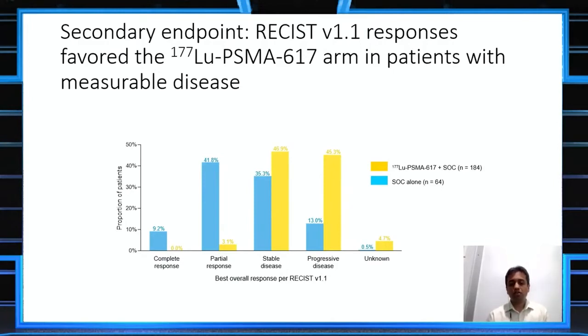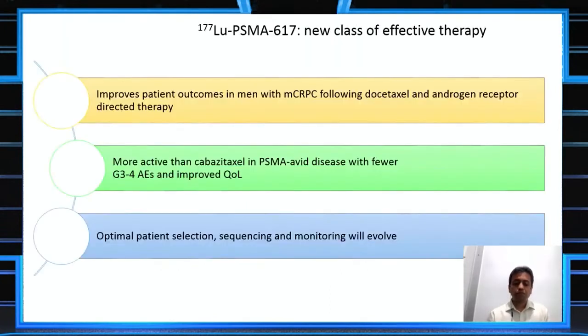So now both these trials document that Theranostics or therapy based upon PSMA targeting improves the patient outcomes in men with castrate-resistant prostate cancer following docetaxel and androgen receptor directed therapy. It is definitely much more active than cabazitaxel in PSMA-avid disease, and it shows fewer grade 3 and 4 adverse effects and improves the quality of life.